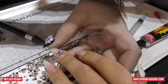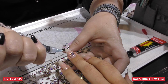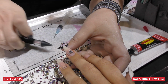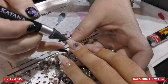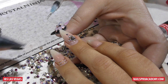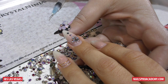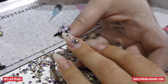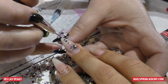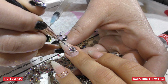And then we have a 1-part glue. It's called Ninja Super Grip, and it's great for just the little flat onesie-twosies. When you're putting on just those little flat backs, it's going to work out great for you. I'll put a little size 7 here. And the size dot usually should be about half the size of the stone that you're going to be putting on. And I wanted to find a size 5 in here. Oh, there it is. And that's a very fast cure. You have like 30 seconds before that one's bonded.